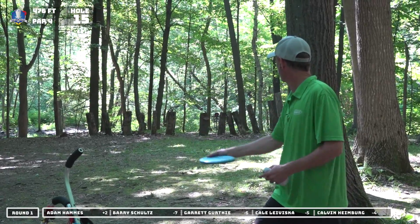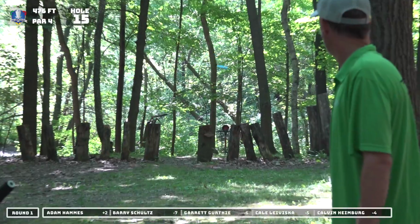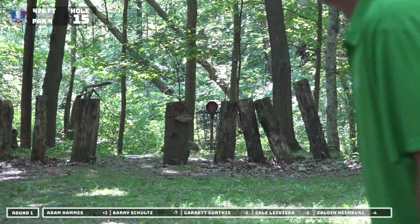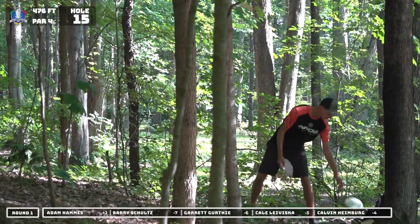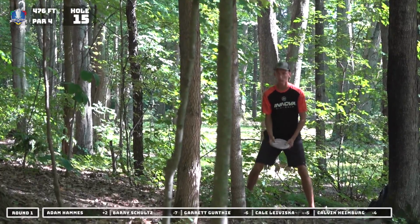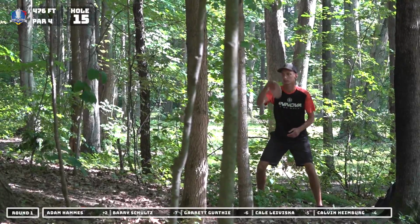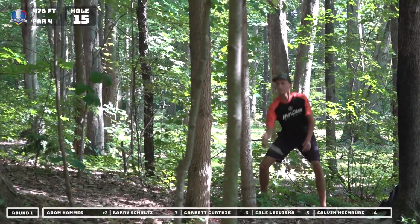And Barry's drive. Are you kidding me? My mind's blown right now. This is the drive of the day, easily. Just incredible by Barry Schultz, yeah. It's really hard to tell from the camera footage on a course like this with all the trees, but that is just an absolutely amazing tee shot.